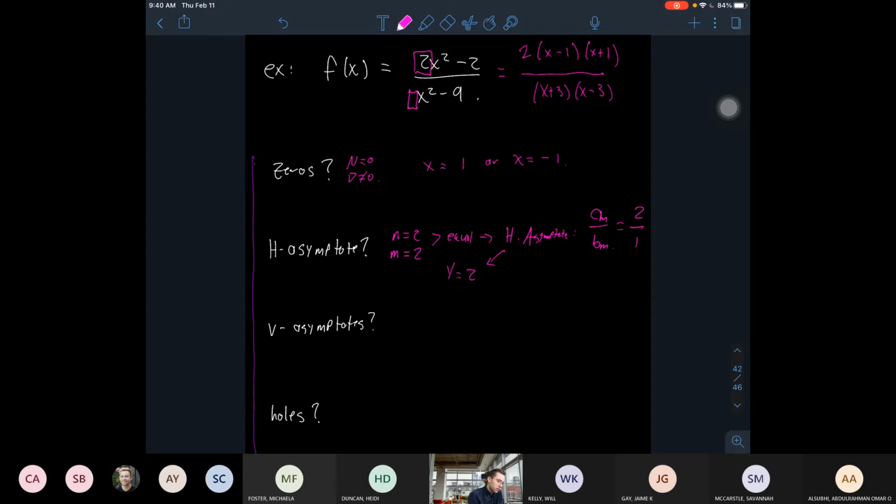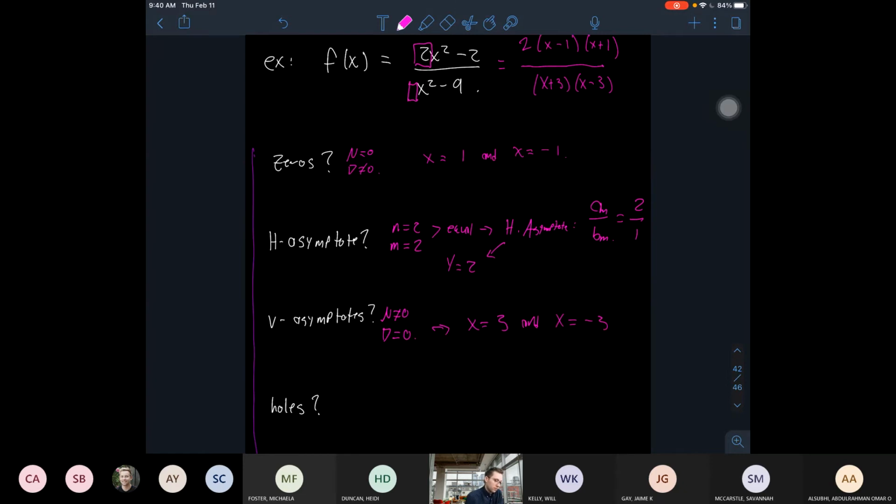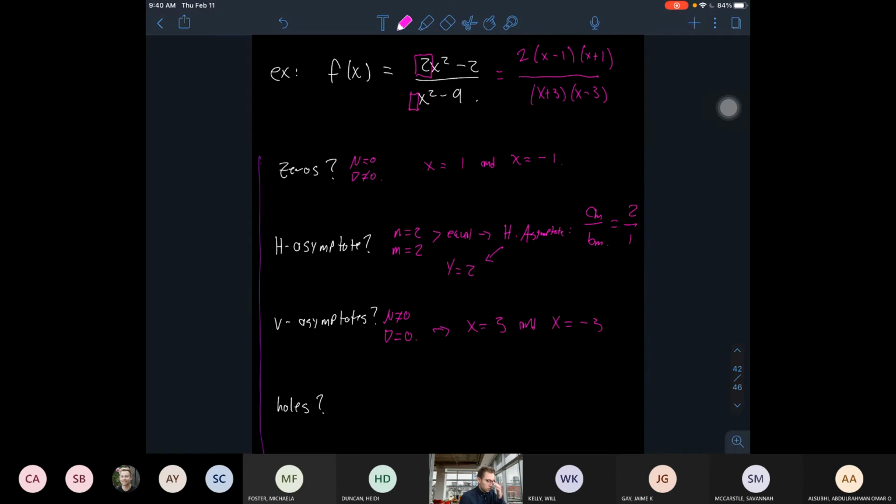Now we check for vertical asymptotes. Vertical asymptotes are going to happen when n is not equal to 0, but d is equal to 0. So that's going to happen at x equals 3 and x equals negative 3. Okay, because the top is not going to be 0 at either of those numbers, since x plus 3 and x minus 3 are not factors of the numerator. And let's hold off for the time being on describing the behavior near those asymptotes.